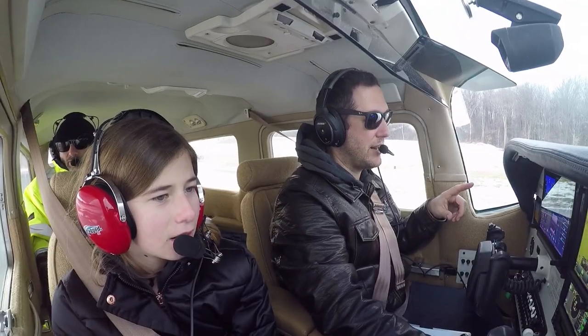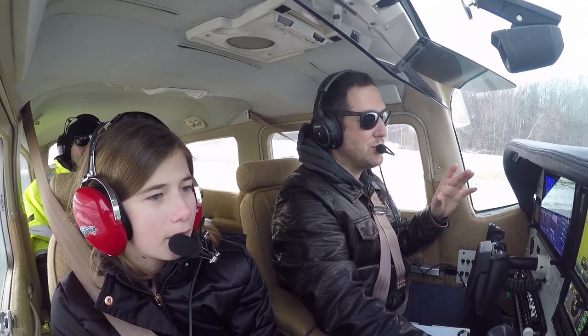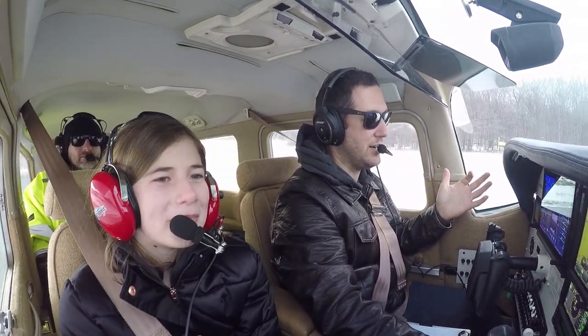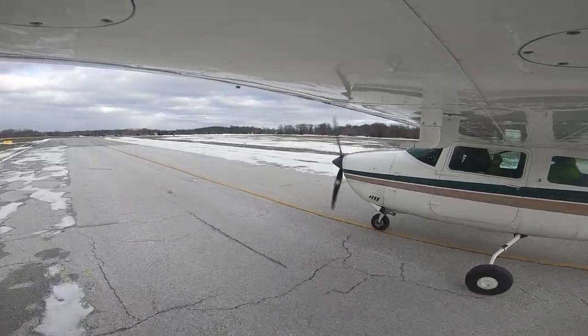So next, what we're going to do is we're going to get down to the end here, and we're going to do a run-up. So we're going to actually do a full engine run-up, and test out the engine, make sure the engine looks like it's working correctly. There's no weird indications that we're getting from anything. Stuff like that.